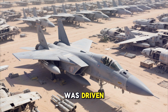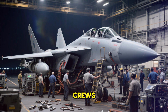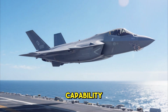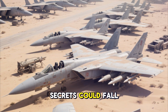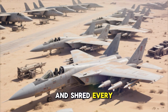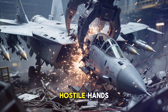The Navy's decision was driven by cost and logistics. The Tomcat was incredibly expensive to maintain, requiring specialized equipment and crews. The Super Hornet, while not matching the F-14's raw speed or the Phoenix's range, offered greater multi-role capability and easier maintenance. To ensure that no spare parts or technical secrets could fall into Iranian hands, whose F-14s were still flying, the U.S. Navy implemented a secretive plan to dismantle and shred every single remaining U.S. Tomcat. The iconic swing-wing fighter was literally destroyed piece by piece to prevent the technology from reaching hostile hands.